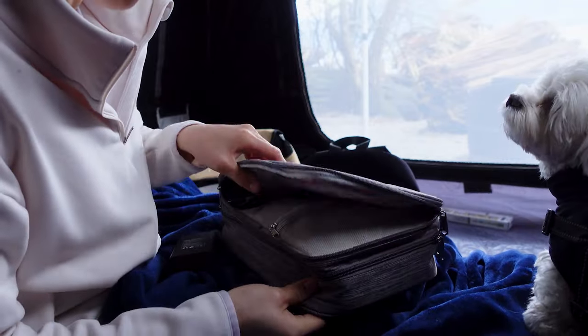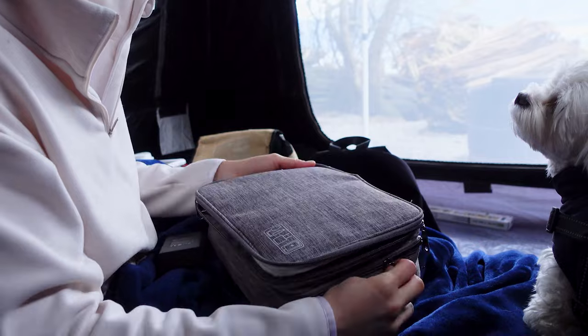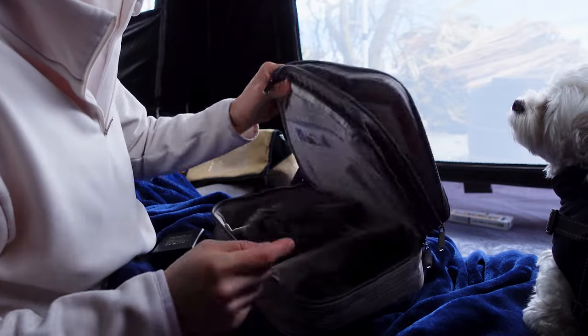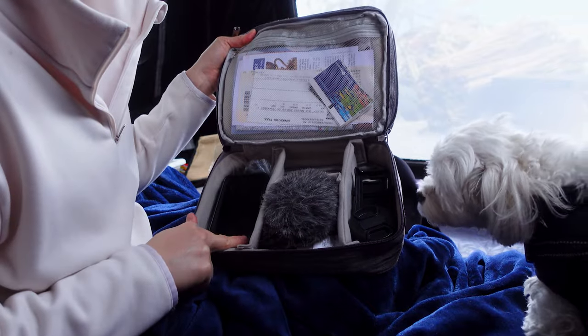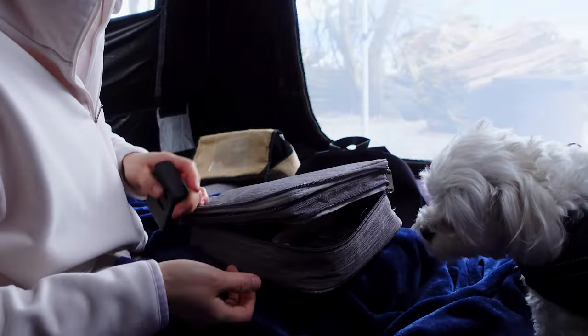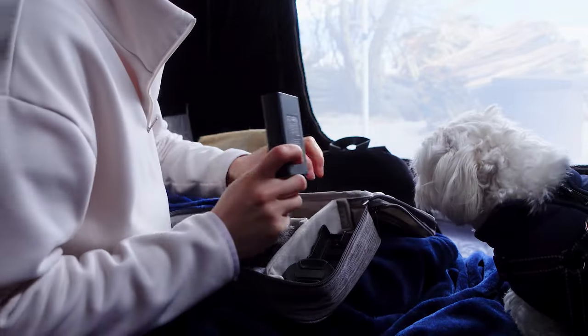If you're curious about my camera setup, everything could fit compactly here. I just have my Sony ZV-1 filming on a tripod, and then I have everything that I need here, all my cords over here, just so that I could stay super organized. And then this is my charger for my camera.